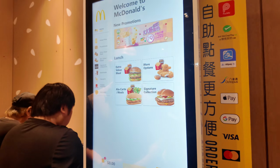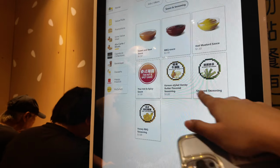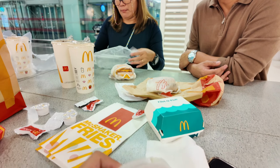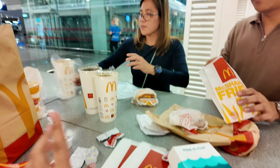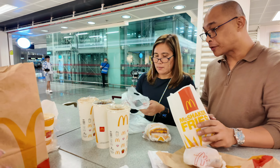We're going to eat and guess what? We're going to try their McDonald's here. So we just ordered food. I got this max chicken fillet. Tapos we also got every flavor they have of the Shake Shake fries. Yung drink namin, yung tea, tapos yung kay Abby, meron siyang biniling milk.